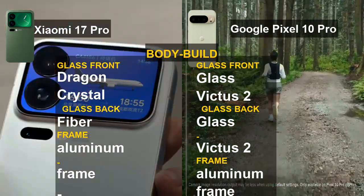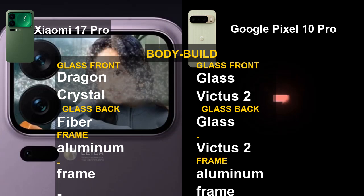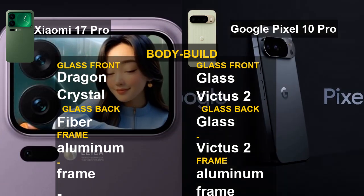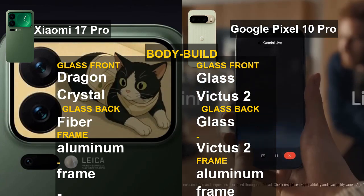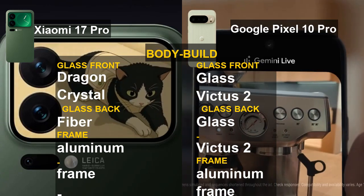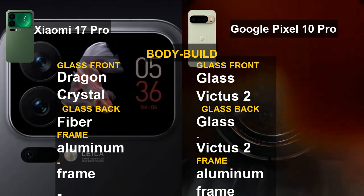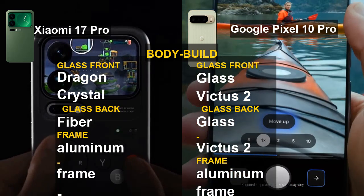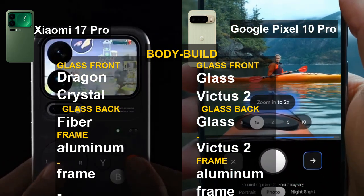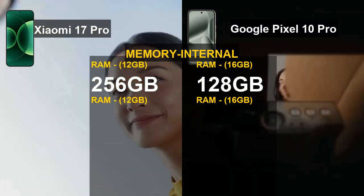On build quality, Google Pixel 10 Pro impresses with its ultra-durable Glass Victus 2 on both front and back paired with an aluminum frame, offering premium protection and a sleek feel. Xiaomi uses Dragon Crystal Glass front and fiberglass back with aluminum frame, which is innovative but arguably less premium feeling than Google's Gorilla Glass Victus 2. For those who want the most robust and refined build, Pixel 10 Pro takes the lead.